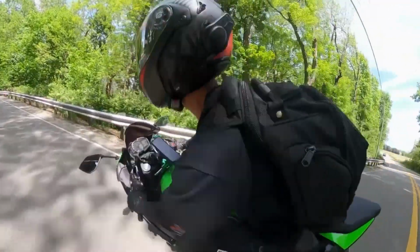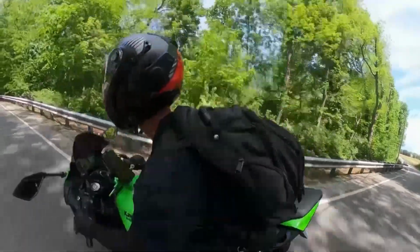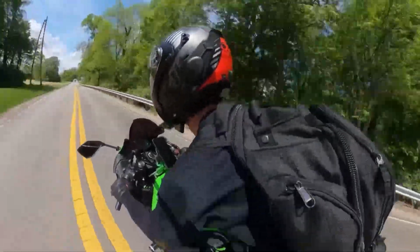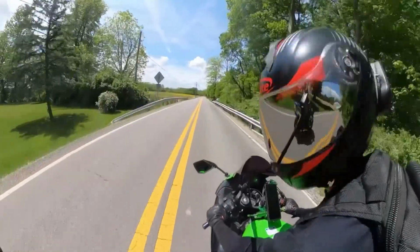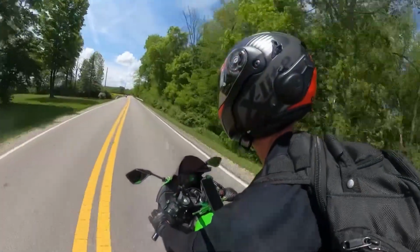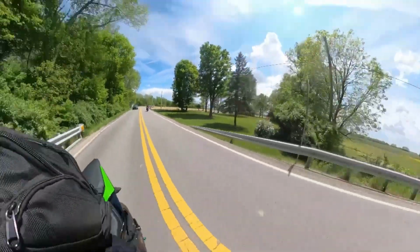Side note, this car in the distance will soon play a crucial role in this story. As I'm heading back, I see him back on his bike heading back towards me. At this point, I'm like, okay, time to turn around again. But as he slows down, the car we saw earlier doesn't.